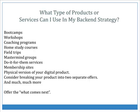Maybe mastermind groups where you set up mastermind groups with a group of students. Do-it-for-them services where you do everything for them. Membership sites where you've got money coming in every single month, and you've got members helping each other throughout, with all of that. You're right in there.